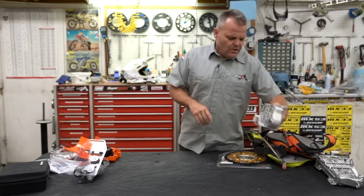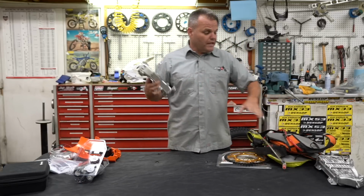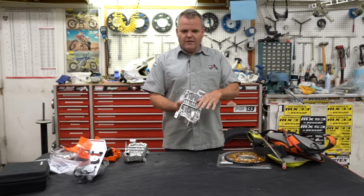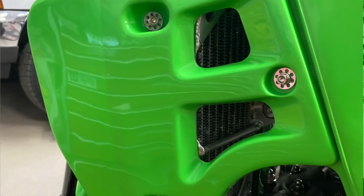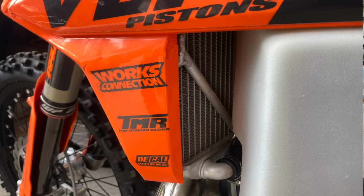Next thing is radiator bracing. As you can see, this is off an older KX500 that was really beat up, and ICW does radiator bracing. What they do is they can straighten radiators and then also brace them up. They do some amazing work. So we run those on a lot of our motocross bikes, and a lot of the older bikes, it's getting to be where radiators are a lot more expensive than they used to be. Used to be you could just get a good deal on a new one.